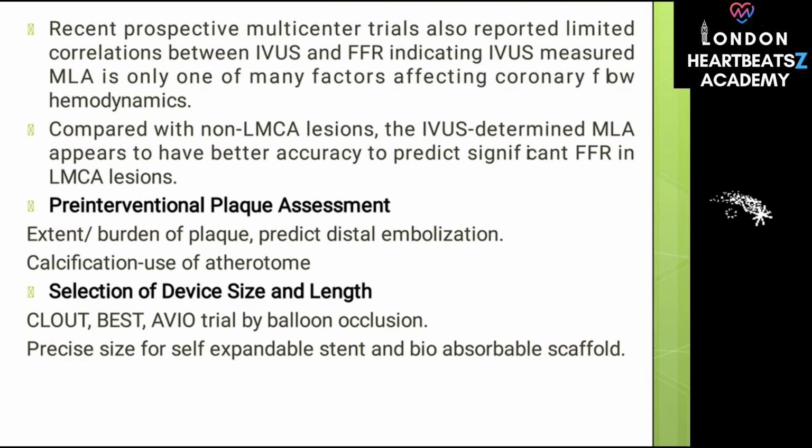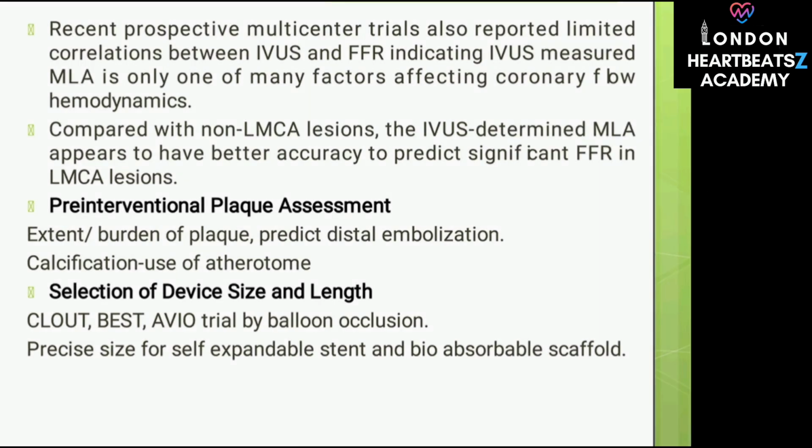Not always. Interestingly, IVUS-determined MLA appears to be more accurate in predicting a significant FFR in lesions of the left main coronary artery compared to lesions in other coronary arteries. Better correlation in the left main. It seems so, perhaps because flow dynamics are a bit different there. That's an important nuance to keep in mind. So while IVUS can provide valuable guidance in deciding whether to treat an intermediate lesion, it might not be a perfect substitute for physiological assessment in all cases, especially in non-left main arteries.